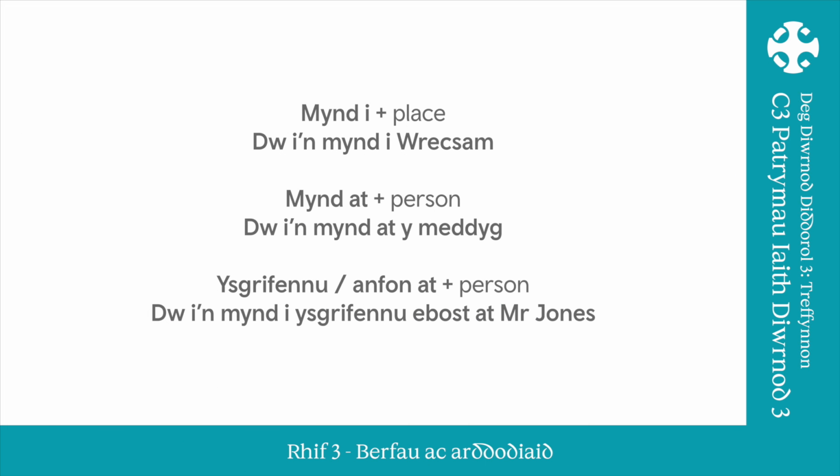There are some verbs that can take different prepositions depending on the meaning of the sentence. For example, if I am going to a place, I say, Dwi'n mynd i place. However, if I am going to a person, it is Dwi'n mynd at person. Mynd at plus person. Dwi'n mynd at y meddyg. Mynd i plus place. Dwi'n mynd i Wrecsam.